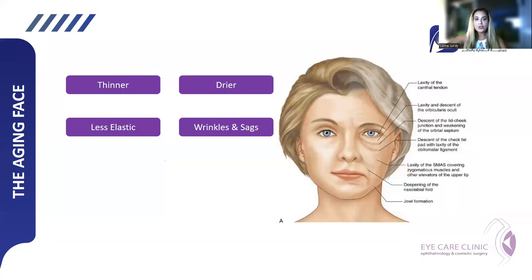Another of the changes you will notice is in the temporal area, the forehead, the temples, we call them. This is one of the first areas that loses fat in the face, along with the tear trough, which we will also go over, which is the area under your eye, which will be of more concern for you as an optometrist when patients come to you. So with age, the skin will become thinner, drier, less elastic, and hence we will see more wrinkles and sagging in the face.